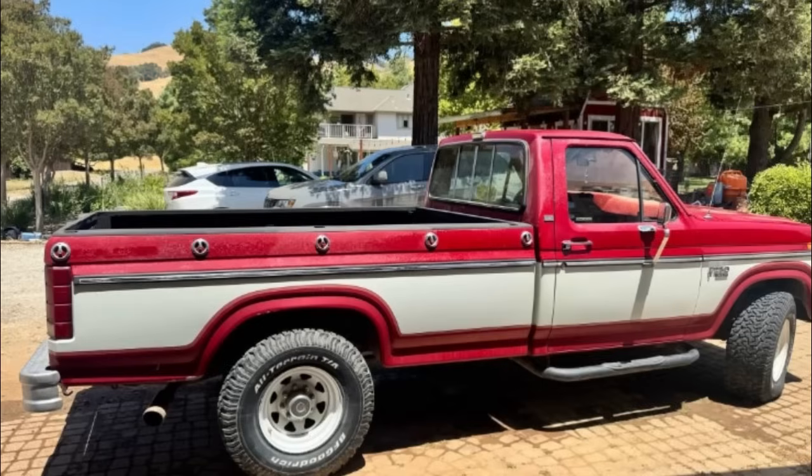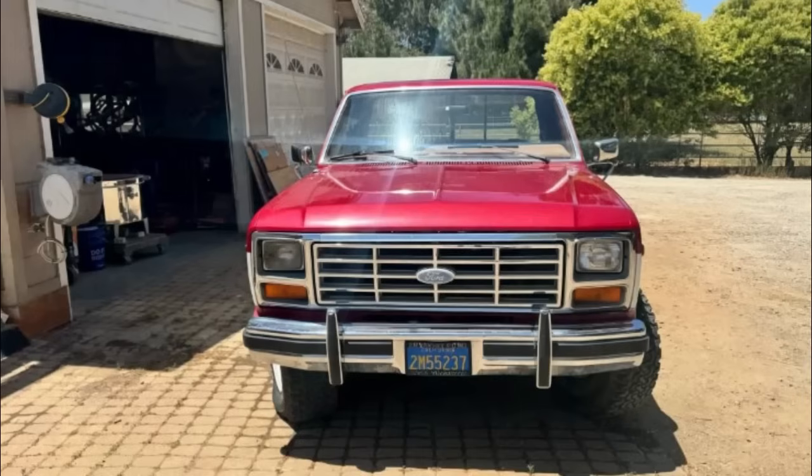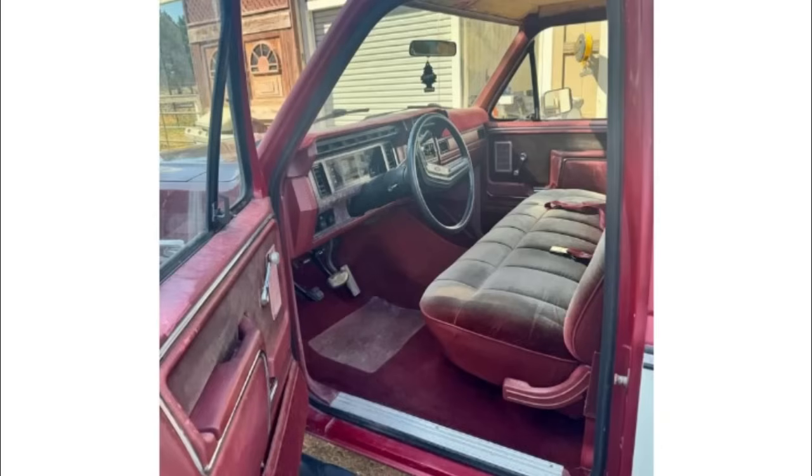This XLT Lariat model wears an original two-tone red and white paint proudly, with a matching red interior and a roomy bench seat big enough for two friends or one friend and a really big dog. It runs strong, sounds tough, and turns heads, usually from folks reminiscing about the days when gas was under $2. The truck is clean, mostly original, and refreshingly untouched. No extreme lifts, no burnout scars, just honest old-school power.